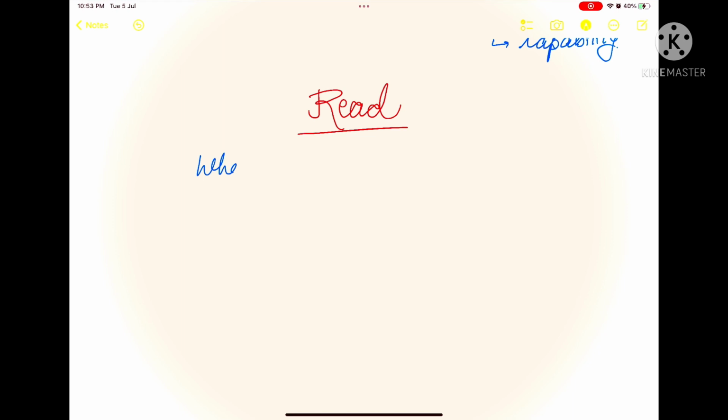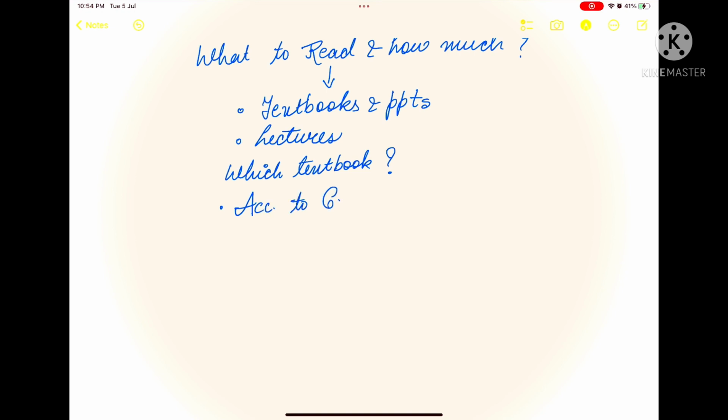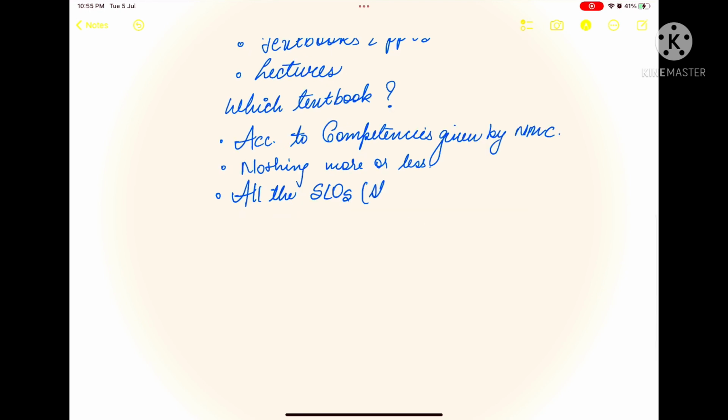First, discussing read: what to read and how much to read. What to read depends on the textbook that you are referring to, the lectures and the PPTs that are shared by your teachers. Which textbook you want to read really depends on you, the type of textbook that suits you. NMC introduces the competencies and we need to learn according to these competencies. Nothing more or less than this is required. Complete all the SLOs, that stands for Student Learning Objectives. All the SLOs should be covered at the end of your chapter.